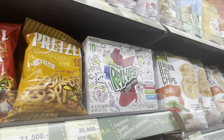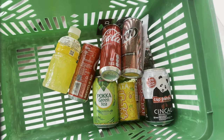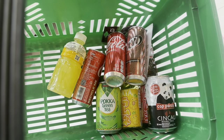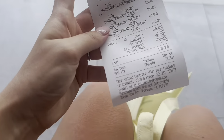Guys, there's so much funky stuff, it's obviously not funky, but it's funky for me because I'm from the UK, so there's so much crazy stuff here. There's some really cool snacks, really cool sweets, and oh my god. Okay guys, I think we've got everything. I got two Cokes just to be safe, but I've got quite a few drinks there, so let's go and pay. Also guys, I'm gonna pick up these because there's loads of little stray dogs and I just wanna feed some of them.